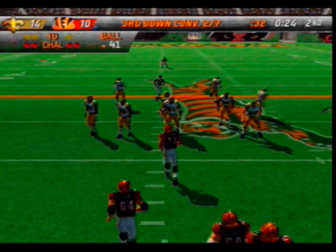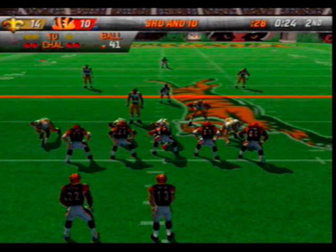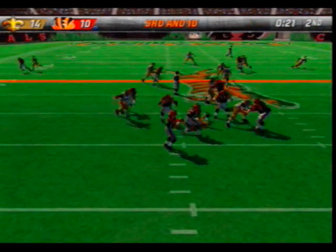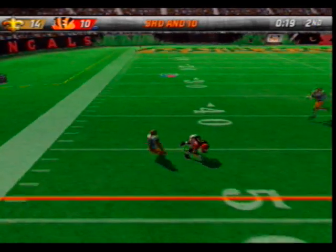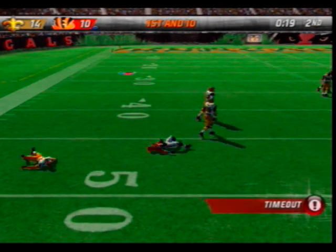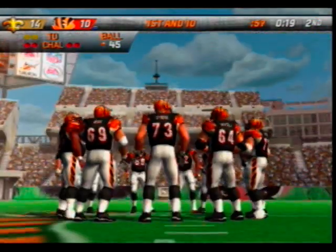This is the eighth play of this drive. Ball on the 41-yard line. Keep it underneath. This team has to start converting on third down if they're going to be successful. Great fake. Gets the pass off. Myers with the stop at the 45. The Bengals call a timeout. They have no timeouts left.